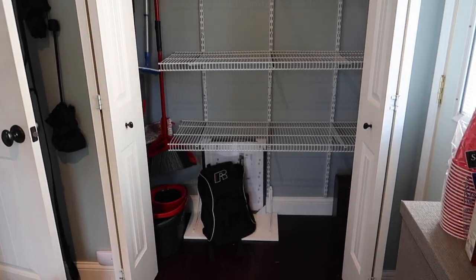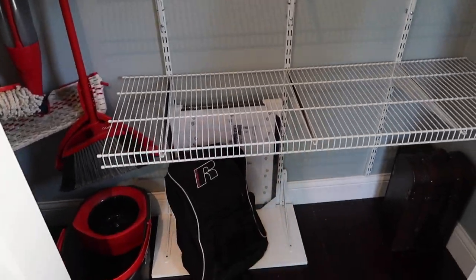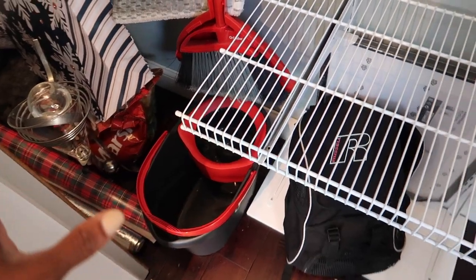Now that I have everything off the shelves, it's time to rethink how we put everything back. All this stuff down here I'm going to pull out in just a moment, because honestly I know where all of this stuff is going. So I'll pull this out in just a moment. Pulling out some of that Halloween stuff.